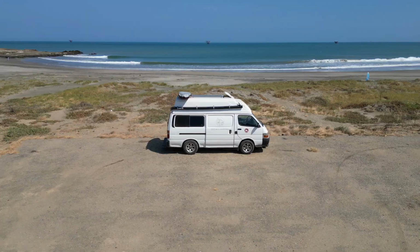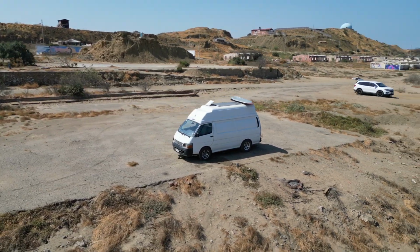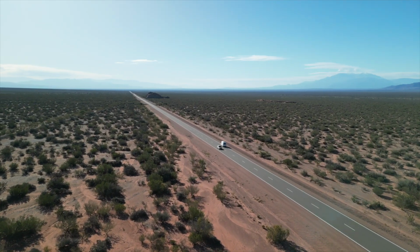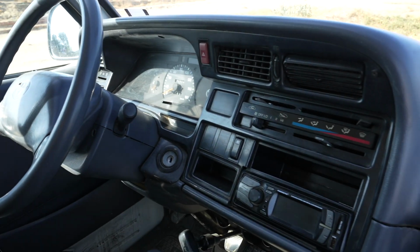This is a 2003 Toyota Hiace long wheelbase 3-litre diesel. It's done 230,000 kilometers. We've already driven over 30,000 kilometers in it, and it is a workhorse. The motor is one of Toyota's bulletproof 5L engines. We've never had a problem with it. These things are well known to go over 500,000 kilometers, but it comes with a cost. It is more like driving a light truck. It doesn't have a lot of creature comforts, but it gets the job done.